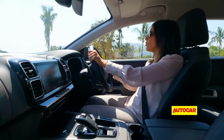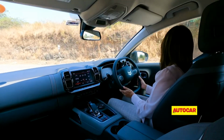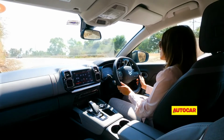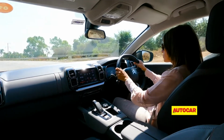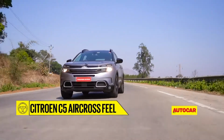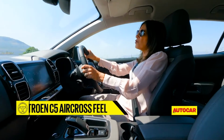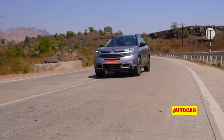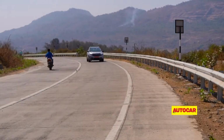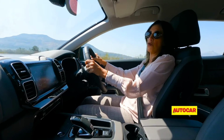The steering is on the lighter side, and in the city that's really a boon, and even the turning circle is great. So parking this car or turning it around or nipping in and out of gaps in the city is going to be really easy. And it does weigh up quite well, but it's not really sharp or responsive. However, it does give you a good amount of confidence, whether you're going around the corners or whether you're going at higher speeds out on the highway.